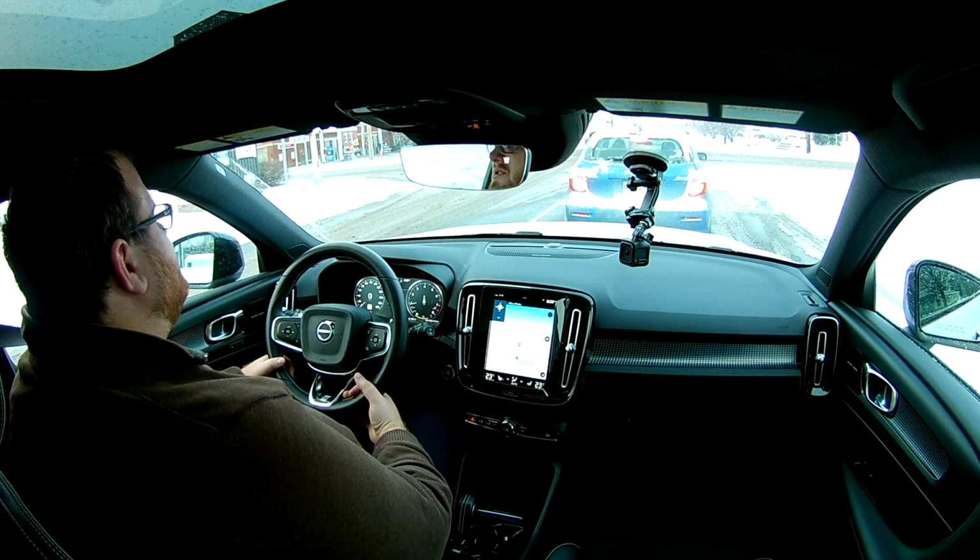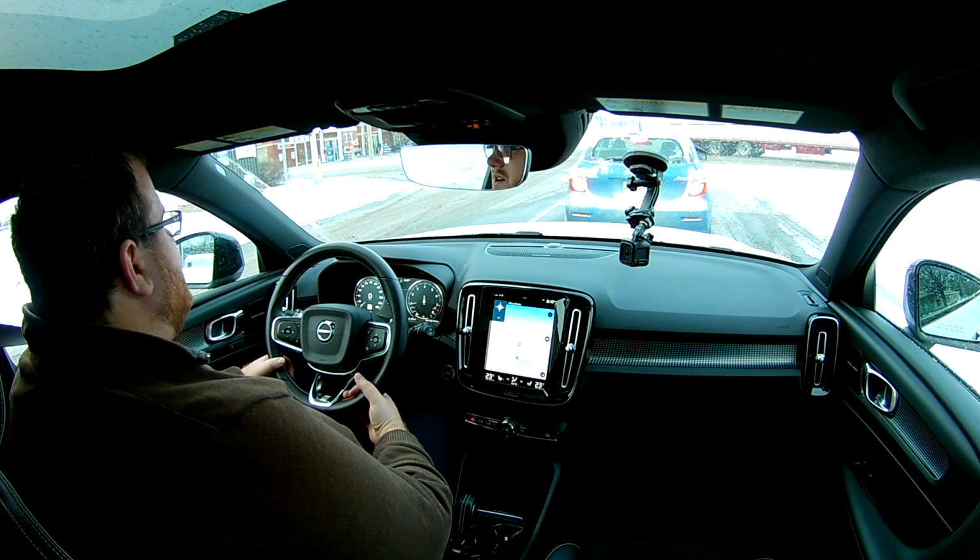It's snowing a little bit today. Not quite as much as it was when we had the Subaru Forester, so we're not going to be doing any hardcore snow testing with this, but at least it gives us an opportunity to try out the all-wheel drive system and the winter tires on this car.